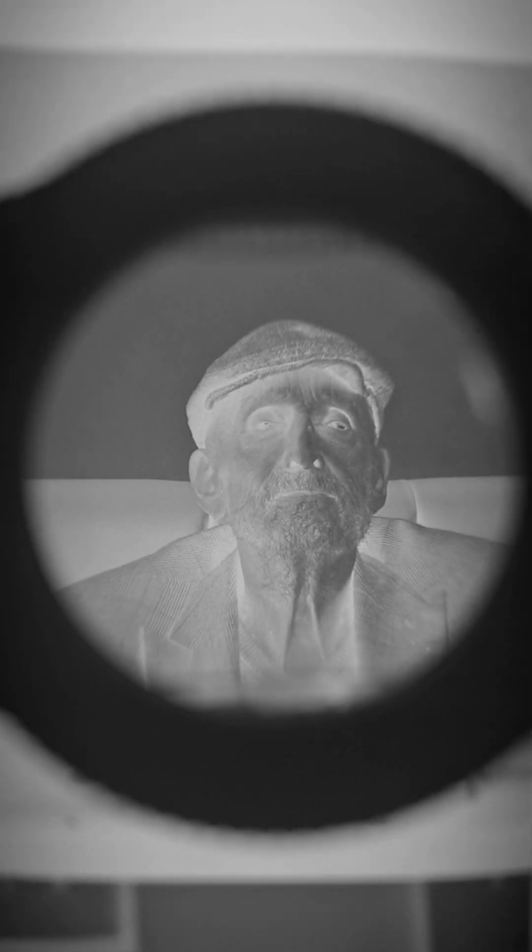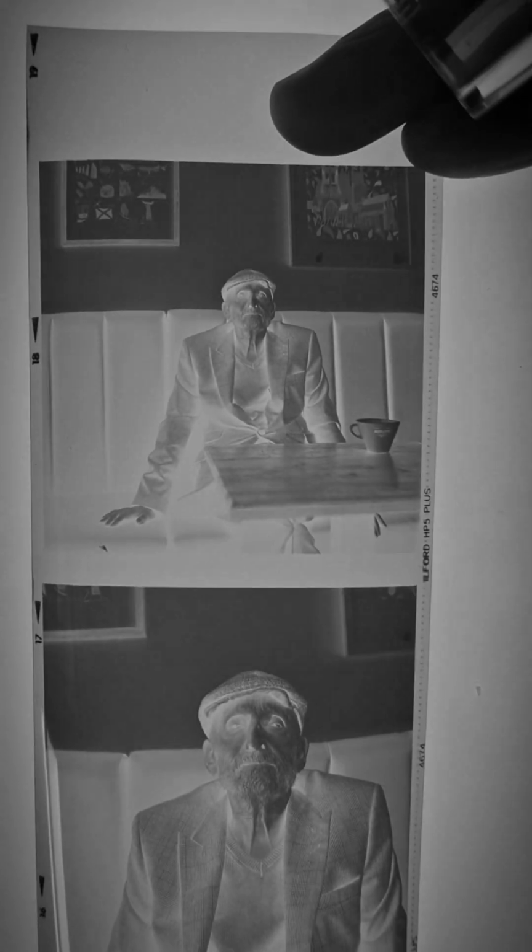So here are the negatives. 3 frames, 4 frames, and I think that one is going to be my favourite if it's sharp. And Charlie is pin sharp. So I think I'll make a wee print of that for another video.